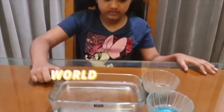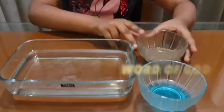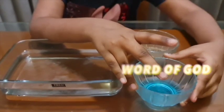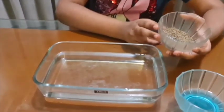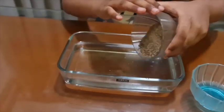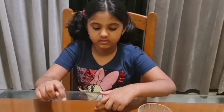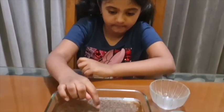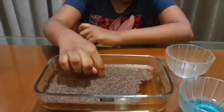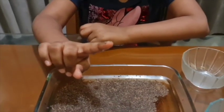This is the world. This is all the dangers in the world. And this is the word of God. All these dangers are in the world. I'm going to dip my finger in the world now, and my finger has no protection. So let's see what happens. Do you see what happened? All the danger is sticking to my hand.